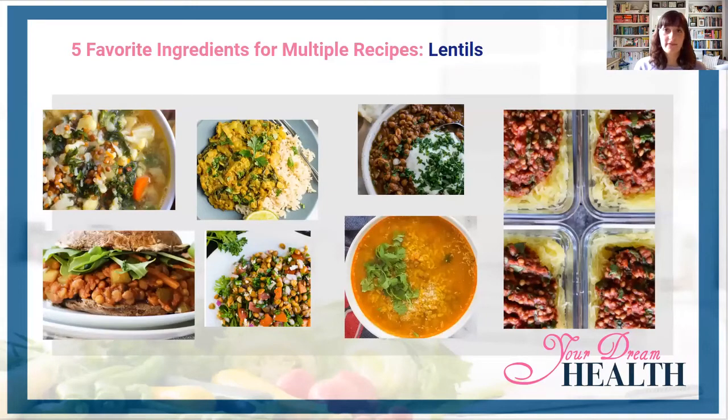The fourth of my 5 favorite ingredients is lentils. Lentils are such a good way to have a protein boost in any meal. I also think they're personally very delicious. So I like to add them into my soups. I put them as the base of a lot of my curry dishes. You can have a side of lentils. That's just as delicious.